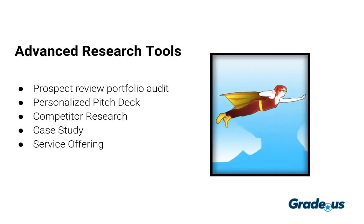So the 5 different tools that I'm going to run through here are prospect review portfolio audits, personalized pitch decks, competitor research, case studies, and then what your actual service offering is.